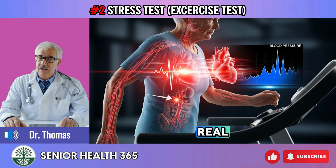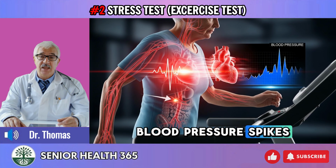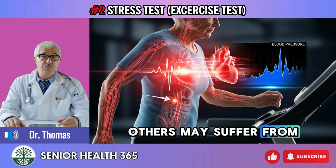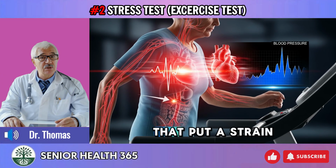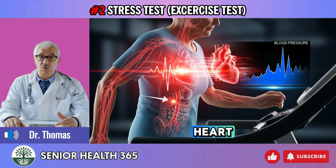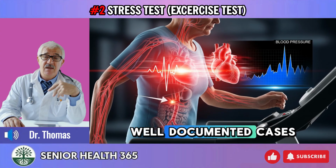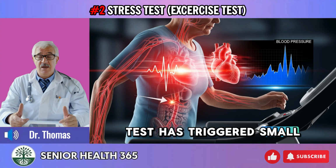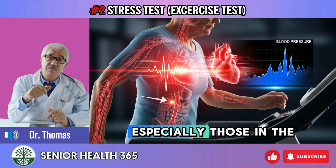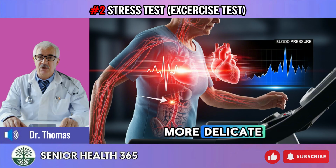The risks are very real. Some patients experience rapid blood pressure spikes. Others may suffer from arrhythmias, irregular heart rhythms that put a strain on the brain and heart. And in rare but well-documented cases, this kind of stress test has triggered small tears in weakened blood vessels, especially those in the brain, where recovery is far more delicate.